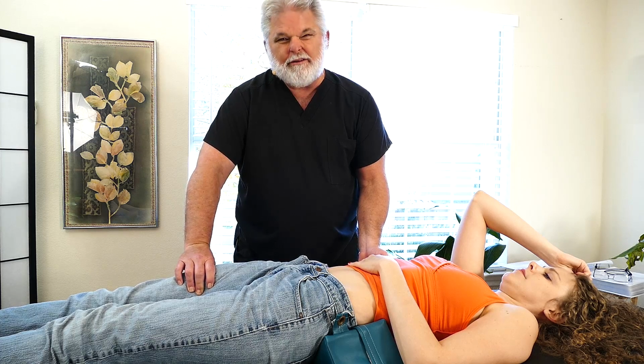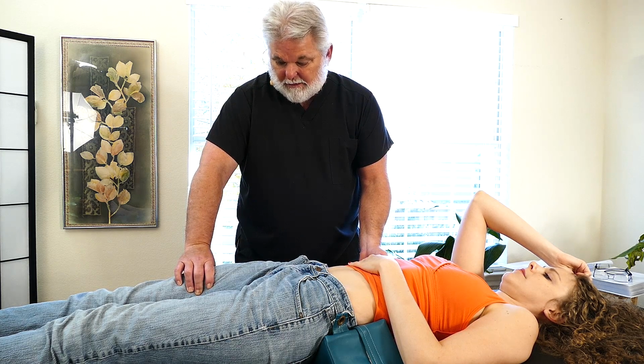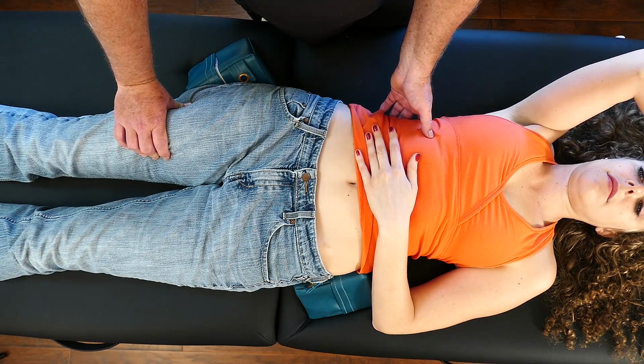This is what people call the iliotibial band. It's also the tensor fasciae lata muscle, and it's involved a lot. This can also be involved if you have a disc problem, which she does not. But this is a great way that we can start eliminating the reasons why her pelvis is twisted.